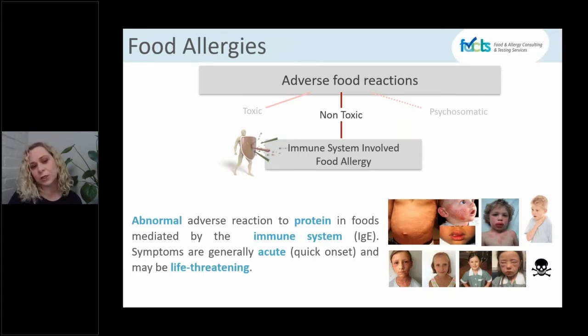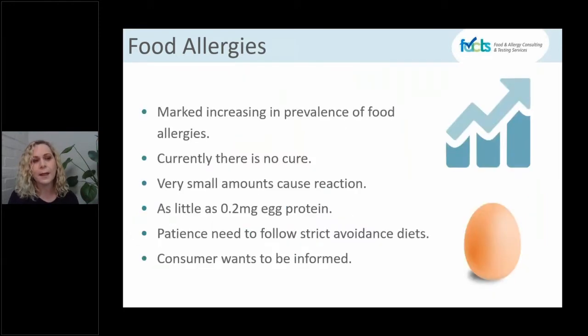Symptoms of food allergens or allergic reactions are generally acute. There's a quick onset. And in some severe cases, allergic reactions can be fatal. It can be life-threatening. But it's not in all cases, it's rare cases. Generally, the type of symptoms that patients experience are what we call quality of life symptoms. So it limits or influences their quality of life.